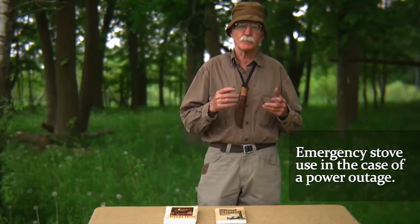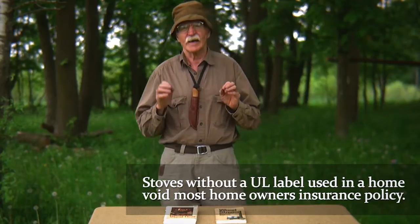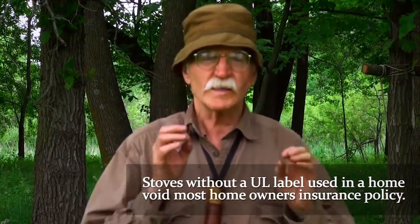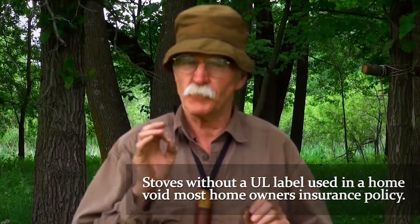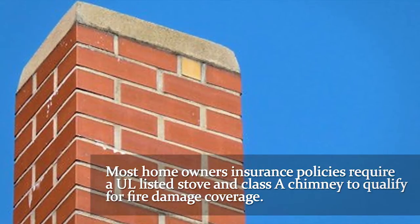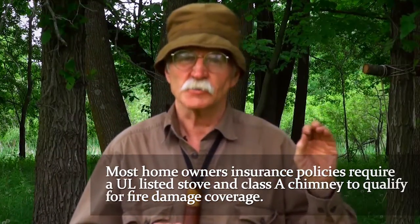I do want to make a special mention to the people that are looking for a backup stove in case of a power outage in their house. I want to explain something, and I think a lot of different companies are doing people a disservice by not making a disclosure to them: if you put an unlisted, non-UL labeled stove in your house and an uninspected chimney system, you will null and void your homeowner's insurance. By doing that, if there's any sort of incident and your house was to burn down, you will not receive any compensation. I repeat, the majority of all homeowners policies today require that you have a UL listed stove and a Class A chimney system that has been inspected by them or their representatives for you to have a wood burning rider on your insurance policy.